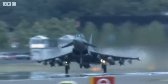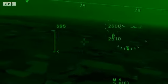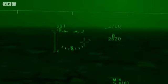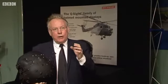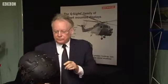It provides the pilot with information that he needs for his mission wherever he turns his head. Things like height and speed and also targeting information. And the way that works is that we have these light-emitting diodes all over the helmet, and in the cockpit we have 3 sensors which are looking at the helmet.